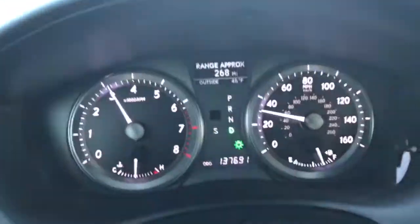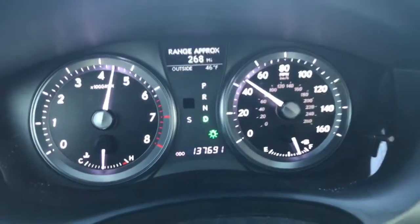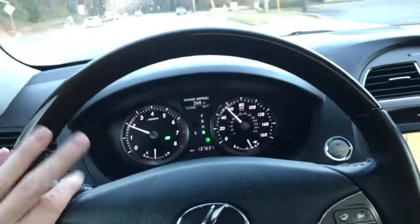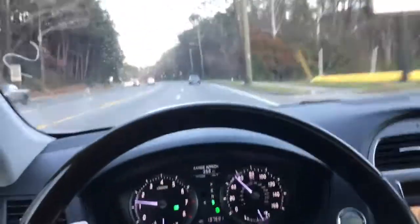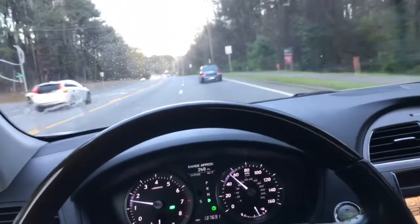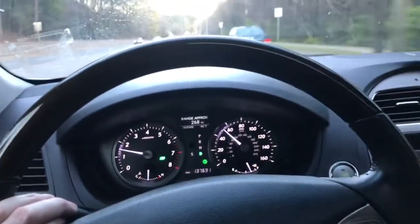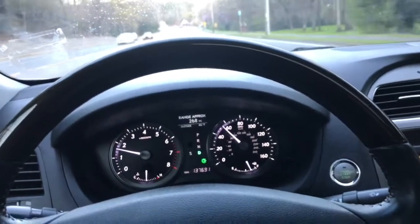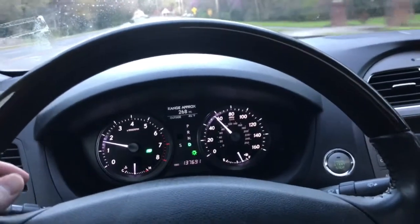Pull out there. She's got the beans, baby. 3.5 liter, I think it's about 275 horse, 272 or something like that. It's got plenty of get up and go, and cruise is just plumb lovely.